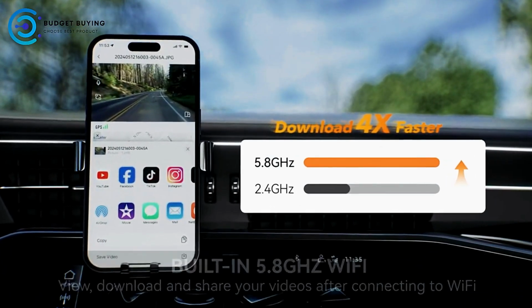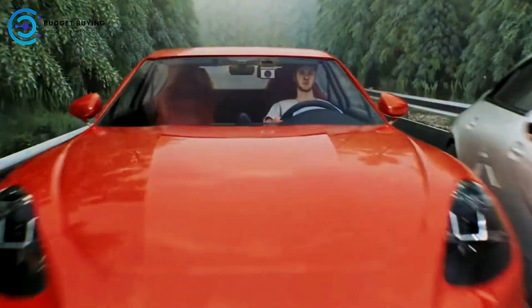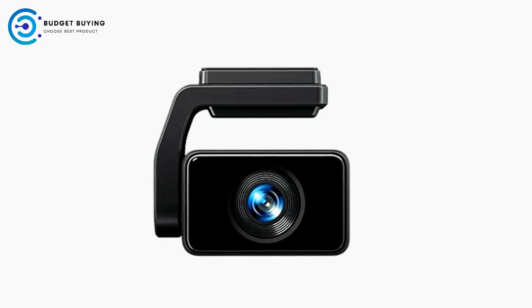24-hour parking monitoring. The constant surveillance feature ensures your vehicle is monitored even when parked. This is particularly useful for added security in parking lots and overnight monitoring.